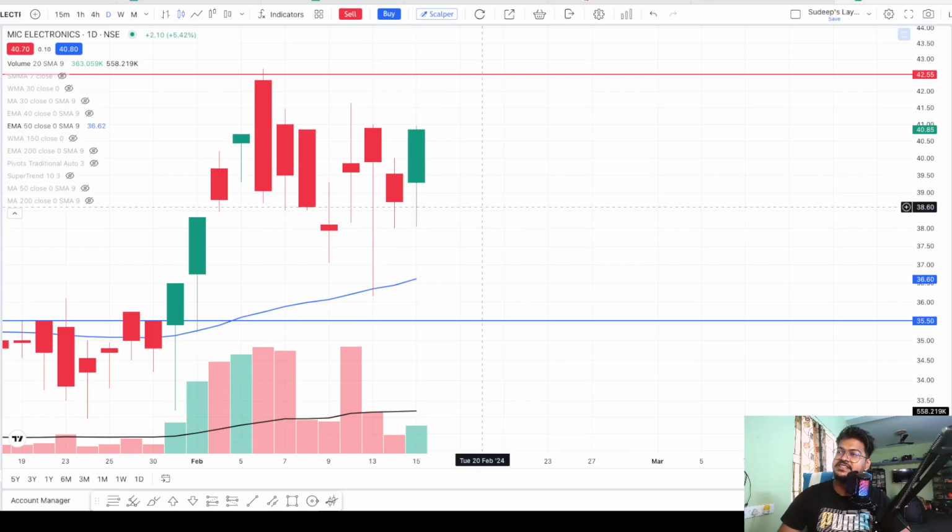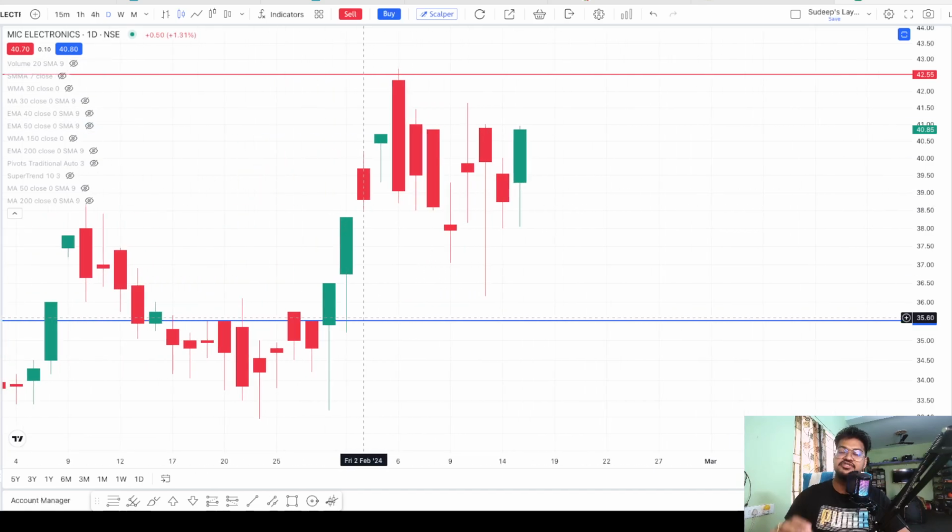Now the final conclusion: can you invest in this stock right now? I would say definitely you should put some money in this stock. This is a micro cap. So first thing I want to make clear is to put limited quantity. Buy limited quantity, don't buy too much going out of your risk appetite.